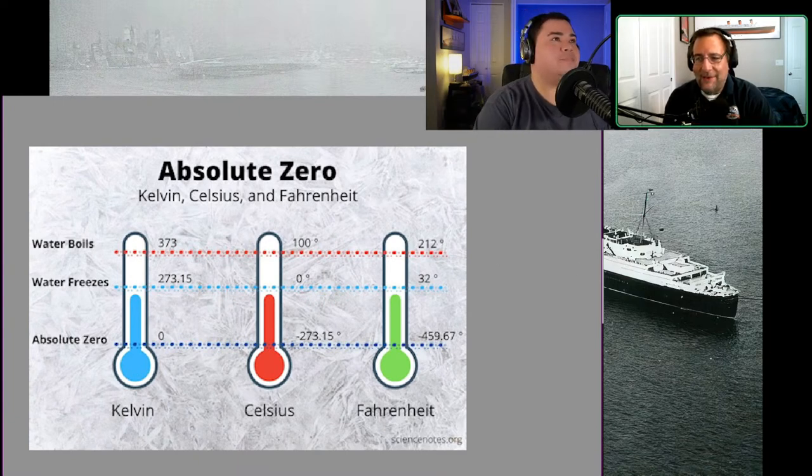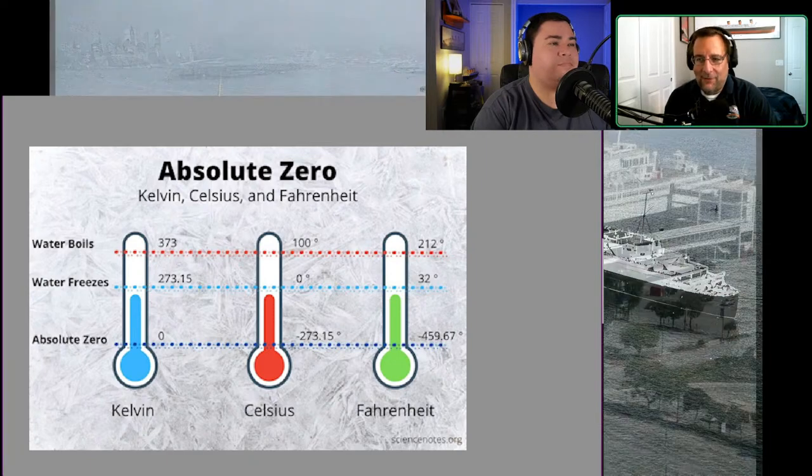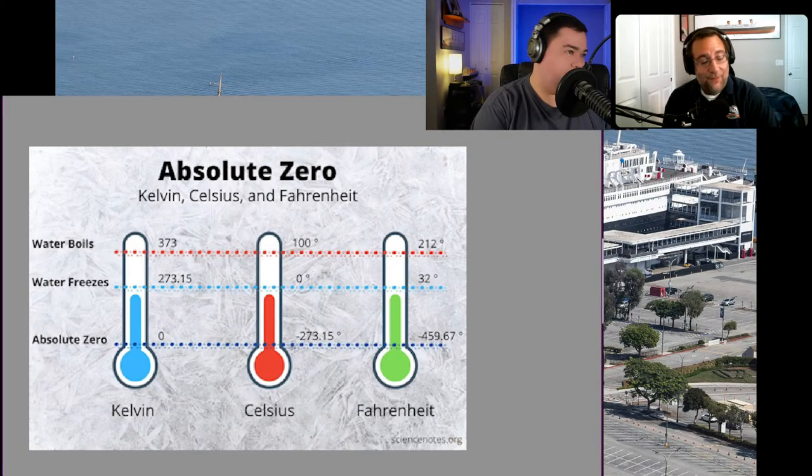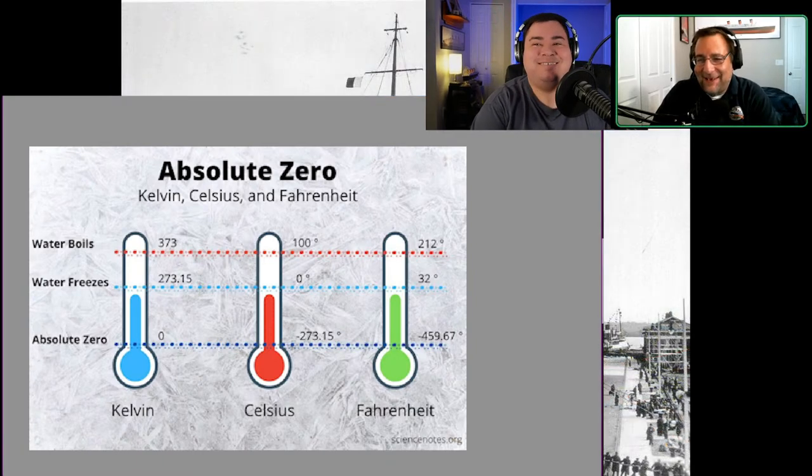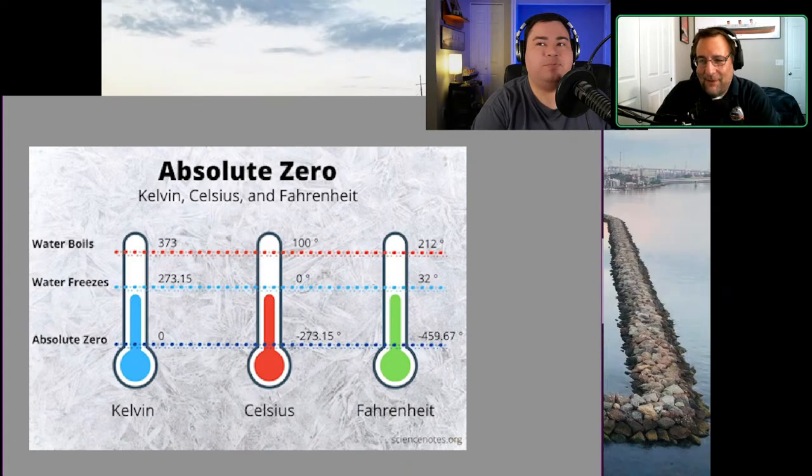So these are based at what we call sea level. And Queen Mary is, you can't get any more sea level than on the sea. And these are based in three different ranges of temperature here. We do have Kelvin. Kelvin actually is, the boiling point is 373 Kelvin at sea level.